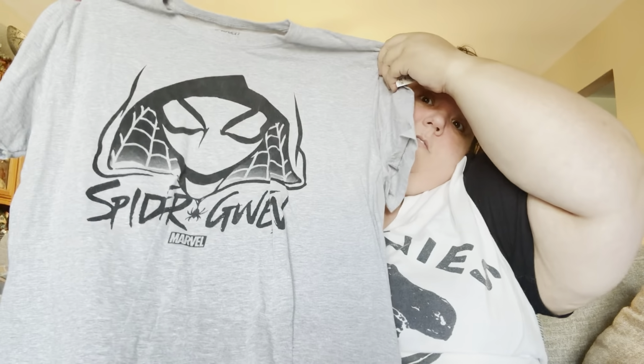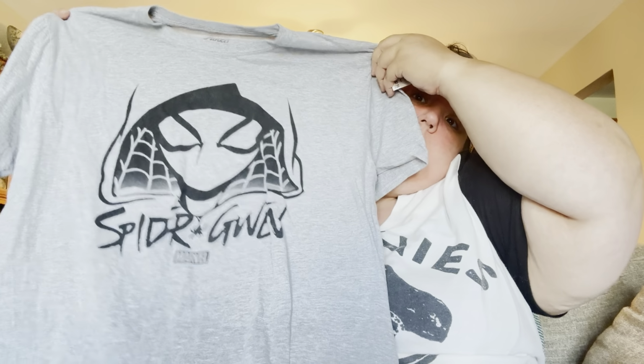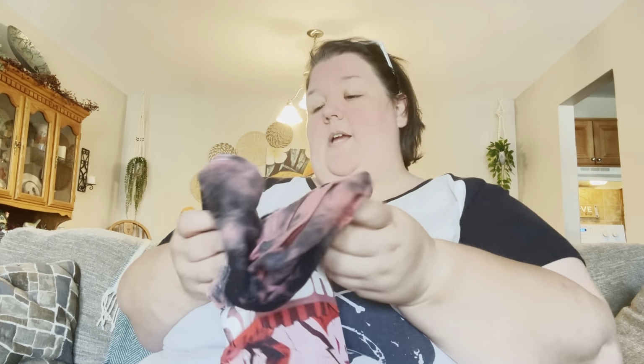The new Spider-Man stuff's coming out, so. Spider-Gwen. Oh, this is the girl. Okay, so this is the girl Spider-Gwen. So all this stuff, I don't understand these universes, but she does. She loves anime. So I have no idea who this guy is. Oh, the Spider-Gwen shirt was $3.99. And it's from Funko. Like Funko Pops. Marvel. So that's a nice shirt.